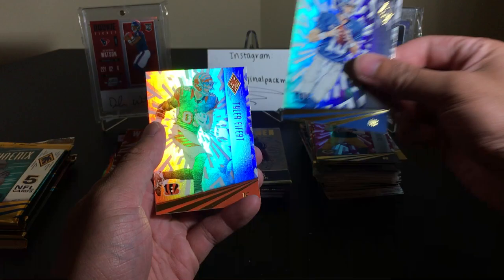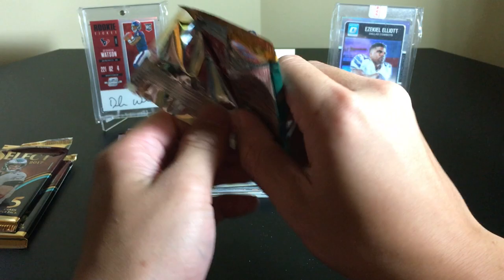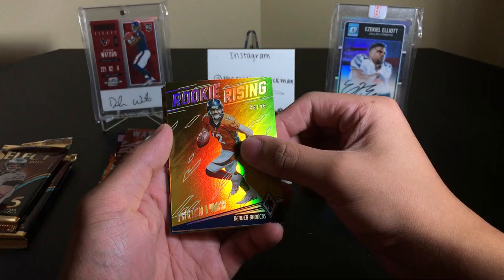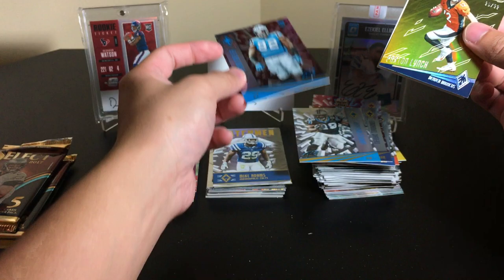Feels kind of weird. Although I'm 99+1% sure there's no fillers in this product. So let's see what we got. All right. Manuel Sanders. Oh, next one. Okay. Whoops. Manuel Sanders. We have a Paxton Lynch rookie rising, 96/99. Jonathan Stewart. And oh, not yet. Vernon Butler rookie card.